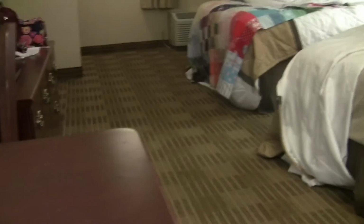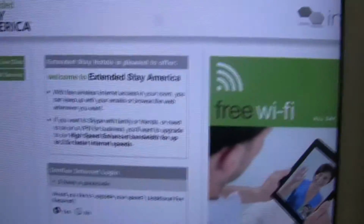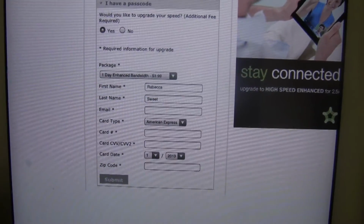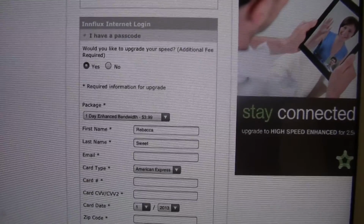Yes, yes. There. Look at this. Okay. This is just a bone of contention on my part. Welcome to the extended stay. They give you free Wi-Fi, but if you want more speed, they want you to pay for it. Is that free? No, I don't think so. Let me just make sure you can read that. Feel free to pause. But they want you to pony up more money if you want to have free Wi-Fi. I always say no, because I'm not paying you for free Wi-Fi. I don't think so.